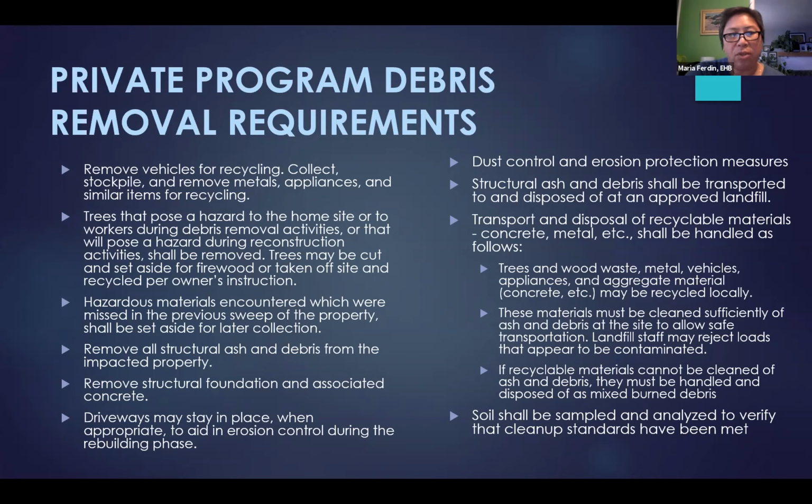Remove all structural ash and debris from the impacted property. Remove structural foundation and associated concrete. Driveways may stay in place when appropriate to aid in erosion control during the rebuilding phase. Dust control and erosion protection measures. Structural ash and debris shall be transported to and disposed of at an appropriate landfill.